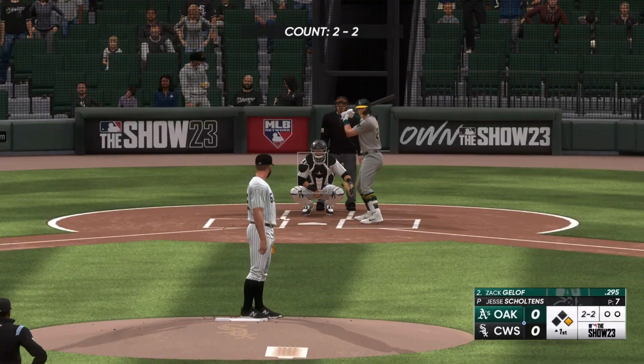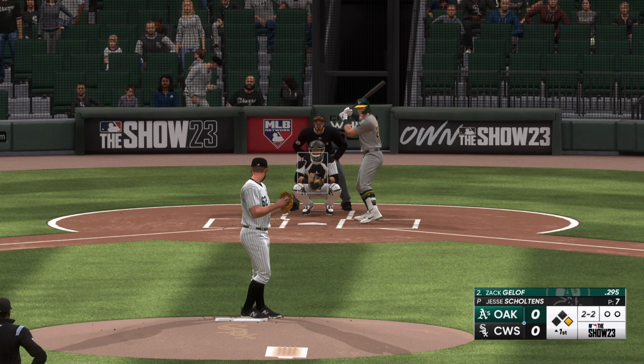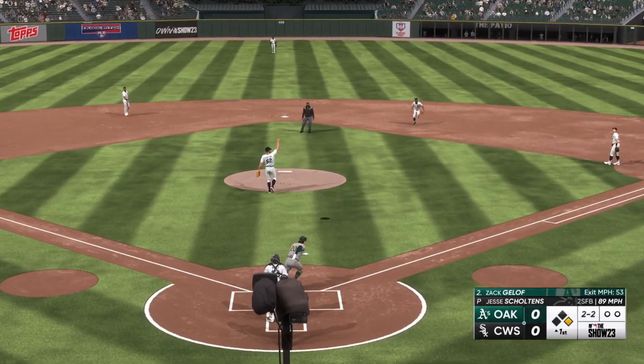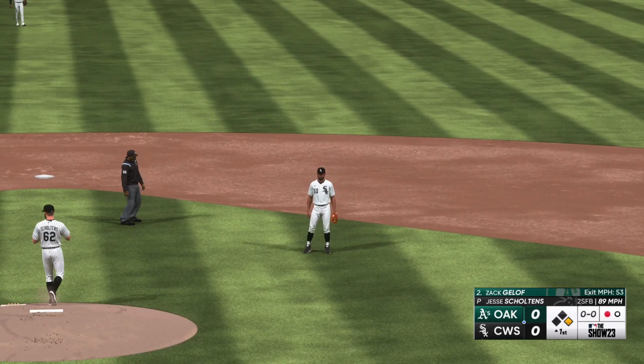So digging in, Zach Geloff. And the right-hander deals. Swing and a ball popped up. Sosa puts it away for the out. And there's one down.